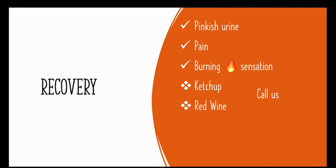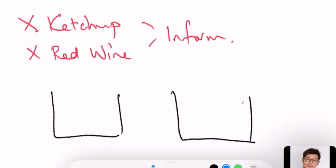One of the common questions that I always have is, all right, doctor, I'm supposed to have pink color urine all the way to 6 to 8 weeks, but what's pink? And everybody's understanding of red and pink is very, very different. The easy way for us to remember this would be to look at perhaps a color like red color.